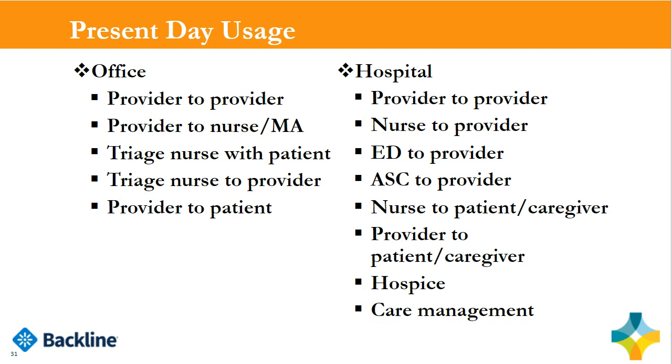And in our hospital, again, the nurse to provider, provider to provider, ED to the provider, ASC, our ambulatory surgery care, as well as the urgent care to the provider, nurse to patient, to our caregivers. Again, similar to what we've done in our study, hospice and our care management department uses this quite a bit with their patients, and more importantly, our case managers communicating with the physicians that are taking care of the patient.